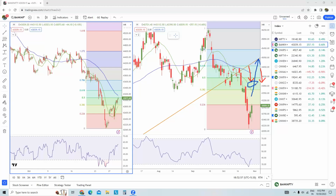Okay. And one more important thing, I guess patience will be rewarded very, very handsomely in the next few days, or maybe the next couple of weeks.